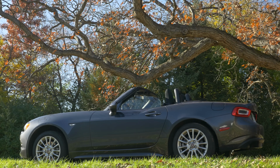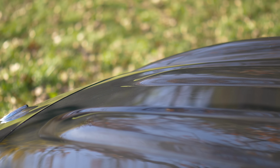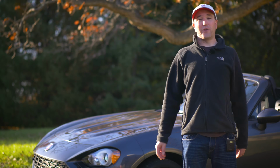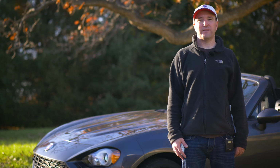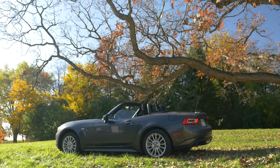Now, the thing is, with the sheet metal, Fiat wanted to do a throwback to the older Spider that they did. And to me, it looks like a Sebring convertible with all the hood lines. It just, I don't know. For me, it's a little iffy, especially when you look at the Miata side by side. But you may like this styling. It may appeal to you in that classic sense.